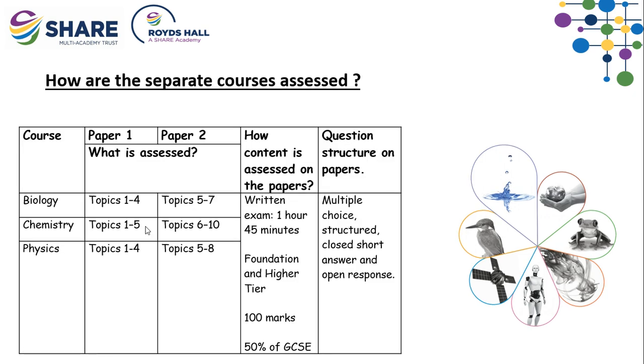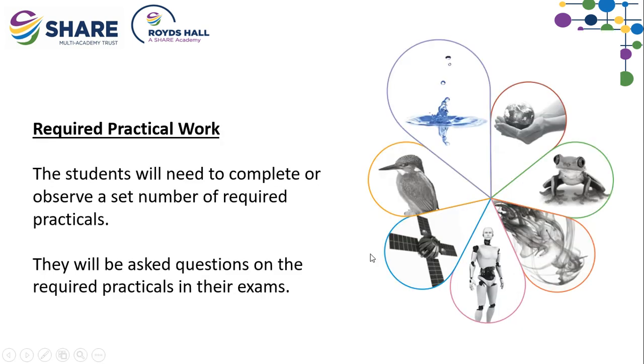It's very similar for the separate sciences, apart from theirs is a 1 hour 45 minute paper, each worth 100 marks, which will make up 50% of their GCSE. So they will each get a biology, a chemistry, and a physics GCSE. If your child is in separate sciences, they will gain 3 GCSEs in science. The combined science students will achieve 2 GCSEs in science.